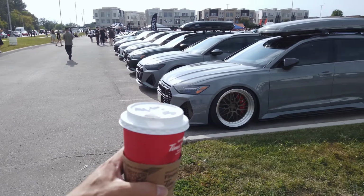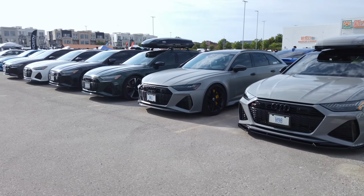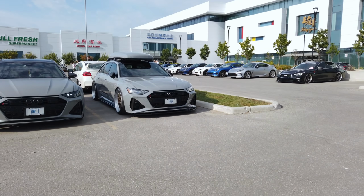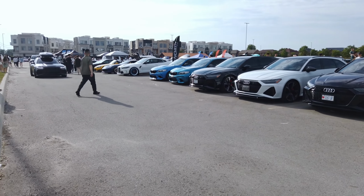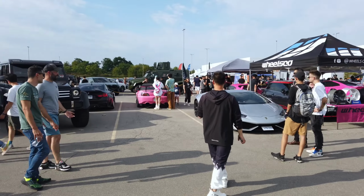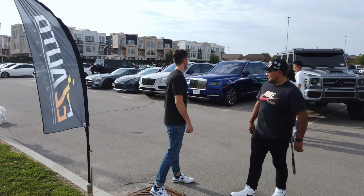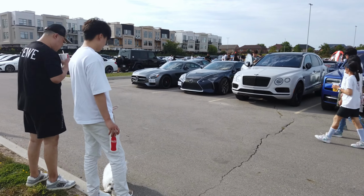Oh, this is the Audi, bro. RS6. Ooh, how many RS6s are there? That plate, key only RS6. 1, 2, 3, 4, 5, 6 RS6. Holy, sorry, 7. One more coming in. Man, casually, 3 G-Wagons 4x4. There's a Rolls Royce, Bentley, right? AMG GT.